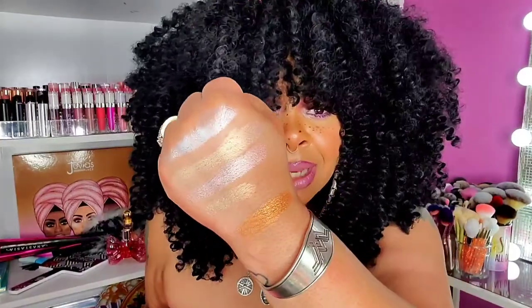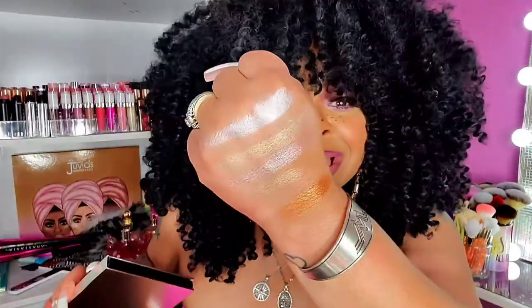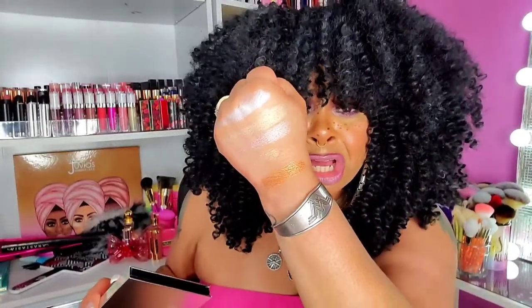Woo! Yeah, guys. I can't wait to use this highlight palette. I might even put this highlight palette in my stash, because I'm just that excited. Oh, yeah. This looks luxe. Yeah, I'm glad I purchased this highlight palette, guys.